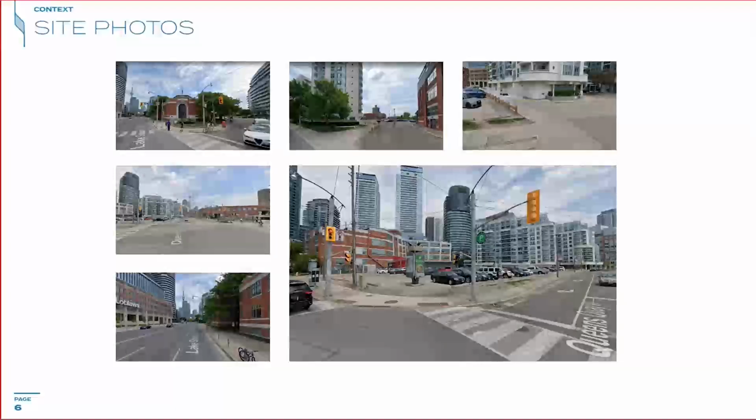Various site photos for panel's consideration that just illustrate the site and features. I just draw your attention to the right-hand side. Given previous comments from the panel about potential relationships with 600 Queens Quay, which is the building to the east, there's notable grade changes along the site's boundaries between Lakeshore and Queens Quay that don't lend themselves well to a full integration. And on the lower right-hand side, you can see the very barren streetscape and public realm conditions that exist on this very prominent corner. Next, please.